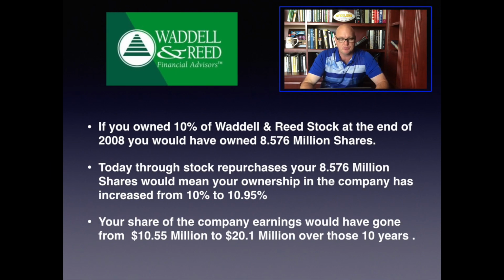So to put this in perspective, if you owned 10% of Waddell & Reed at the end of 2008, you would have owned about 8.5 million shares of stock. Today, through repurchases, your 8.5 million shares of stock would have increased your ownership from 10% to 10.9%, so really would have gone up about 1%. Not very much. It's a 10% increase in your holdings, so you get effectively a free 10% boost for doing nothing.